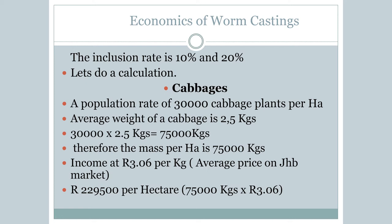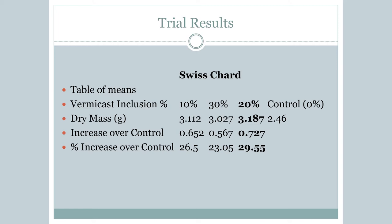Therefore, the income is 3.06 rand per kilogram. That was taken off the Joburg market, I think it was last week. So that's what they pay. That's what you will get on the market, the 3.06 rand per kilogram. Okay? Therefore, your expenses are very high, but your income is 229,500 per hectare. Because you take 75,000 kgs there and you multiply it by 3.06. So that is your income per hectare. Now we take a 20% improvement in yield. And how can I say that? I can say that because I proved it to myself. I don't say things if I haven't seen it myself. Okay.